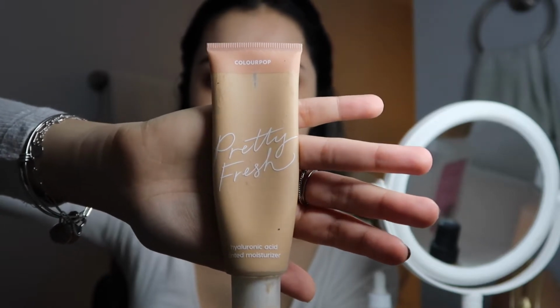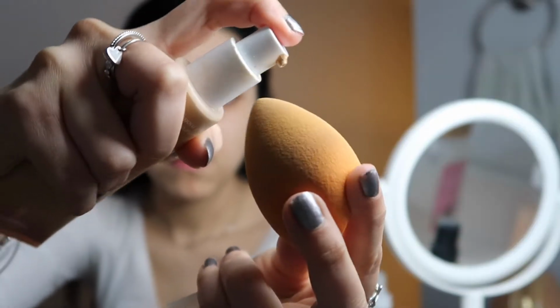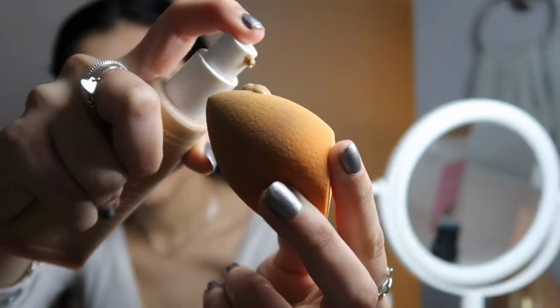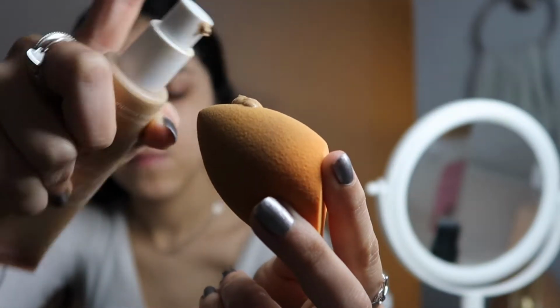Now for the rest of my face, I'm gonna be going in with this Pretty Fresh Hyaluronic Acid Tinted Moisturizer. This is by ColourPop, and I'm in the shade Light 7W. I'm gonna be spraying my beauty sponge with some setting spray. And I like to use this foundation since it's lightweight, and although I have acne and I might want to cover it all up, I don't want to put anything heavy on my face because then I feel like it irritates my acne and makes it worse.